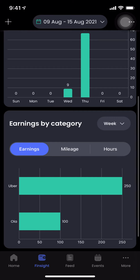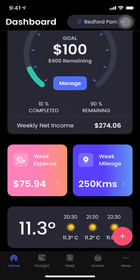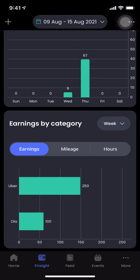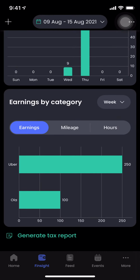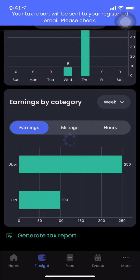So that's auto mileage tracking, and hopefully you will use this and be able to create a record for you to maximize your tax deduction. Talking about records, MyGigsters can produce an on-demand tax report, and that is available on the FinSight screen. And then when you hit enter, you can choose which financial year you want the report for. Because the app has just launched, I don't think you can get it for the last financial year until you have categorized your income and expenses. So I'm going to hit current financial year.